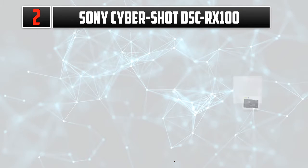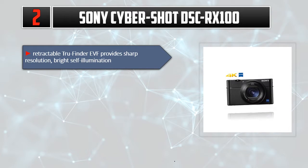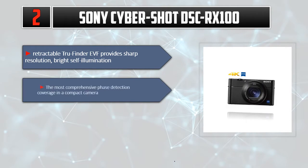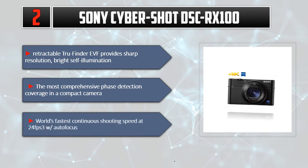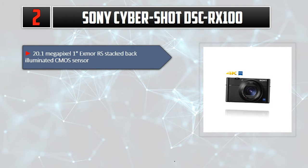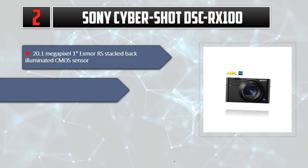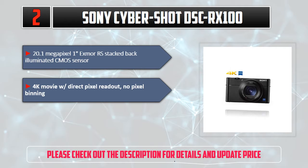Number 2. Sony CyberShot DSC-RX100. Retractable TRUE FINDER EVF provides sharp resolution, bright self-illumination. The most comprehensive phase detection coverage in a compact camera. World's fastest continuous shooting speed at 24 FPS with autofocus. 20.1 megapixel 1-inch stacked back-illuminated CMOS sensor. 4K movie with direct pixel readout, no pixel binning. Please check out the description for details and updated price.